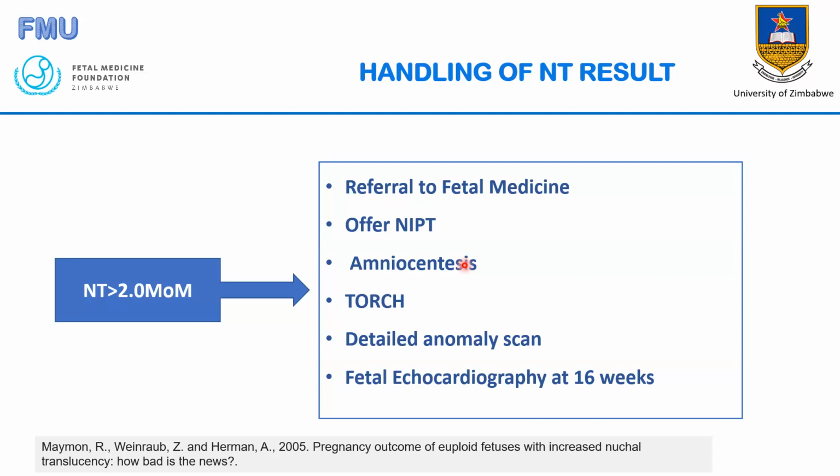Oops, okay. What about in cases where the PAPA is less than 0.5 multiples of median? PAPA, if you read it, there are a number of papers, but I've just put a few of them here. If you read these papers, you find out that if the PAPA is less than 0.5 multiples of median, these babies are susceptible to growth disorders. They are also susceptible to issues like preterm birth. Hence, all babies who turn out to have a low PAPA, we need to screen for Downs.